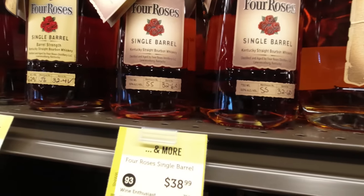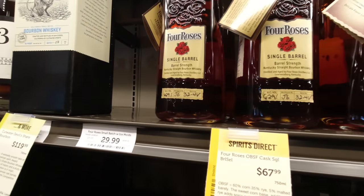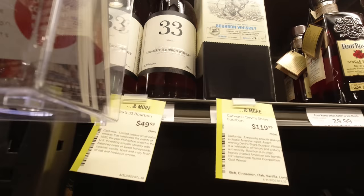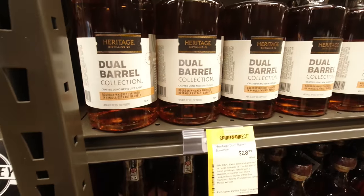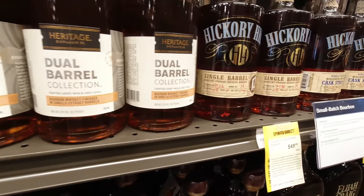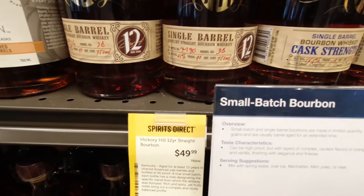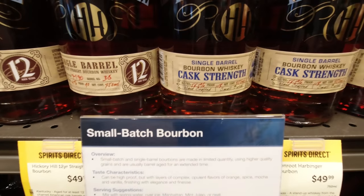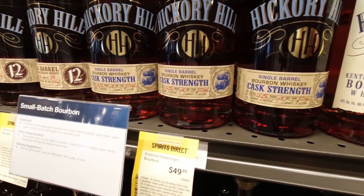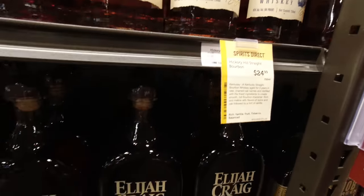$39 for the single barrels. Hang on, what's this one? $68 for the different single barrel. Oh. Well, cheap for a 12 year. Is it any good though? Got gold paint on the bottle.